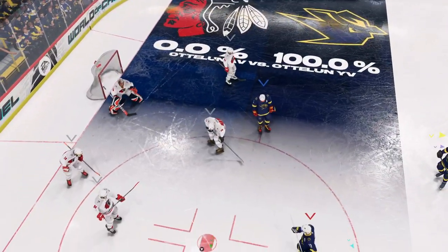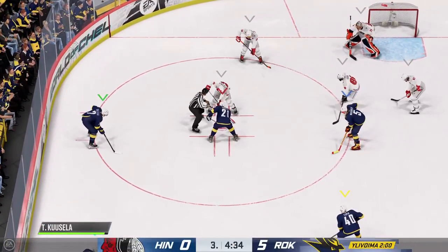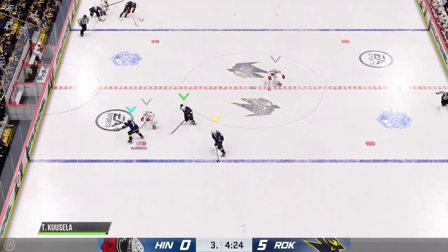They use this 1-3-1 set pretty effectively. I think the key is the player in the middle of the ice. They've got to be able to think. They've got to be able to get the puck to the open player. And when they do, that's where the chances happen.